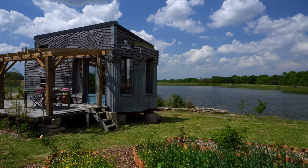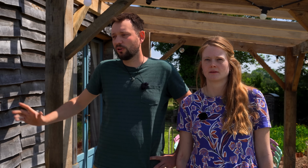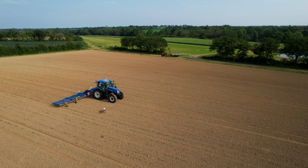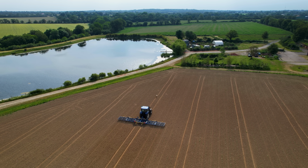So I'm a farmer. I work on the fields around here on the farm, and we just found this great spot next to the lake, and we just decided to go for it and build a tiny house and live here on the farm. You've turned it into an organic farm now and planted a lot of trees. To look after 100 hectares of land is quite amazing.